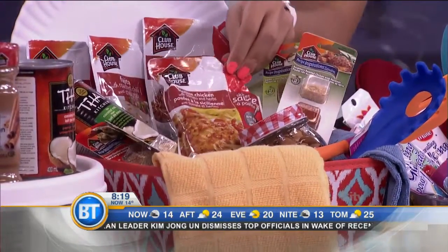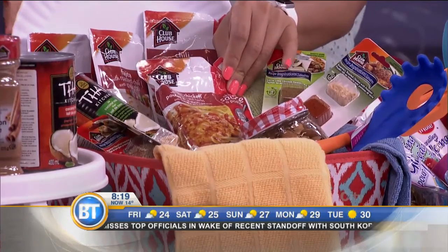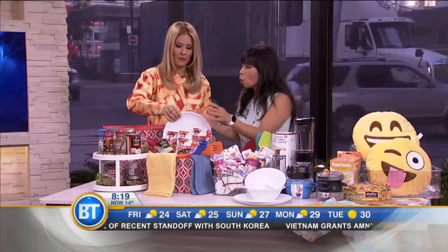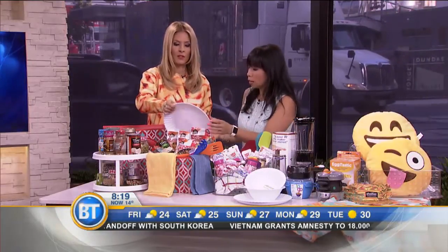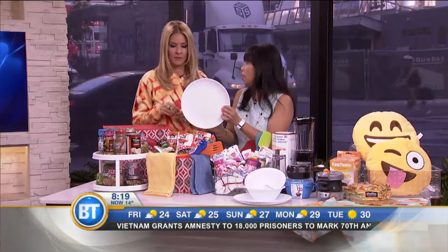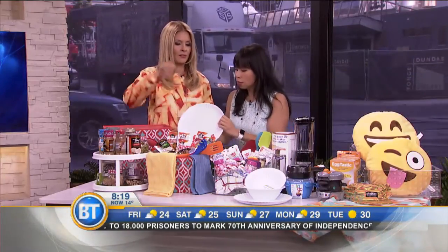This is Clubhouse skillet sauces, and they have a mix of herbs and spices. You can get a meal done in like 30 minutes, really quick and easy. Effective if you're in a hurry or if you don't have a lot of cooking skills. I was able to pick this stuff up at Bed Bath & Beyond. They've got a great selection on their website of things you need for going to university.